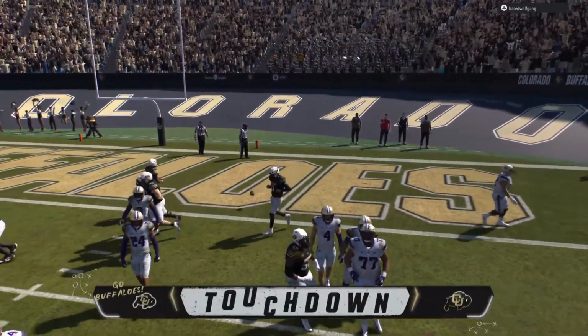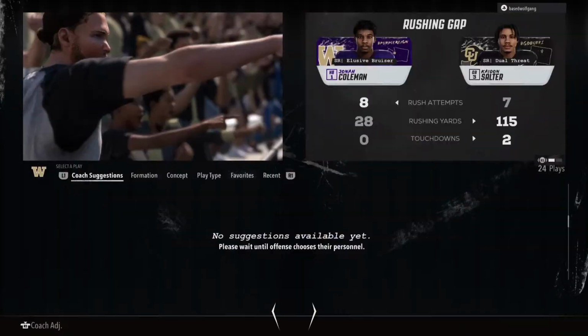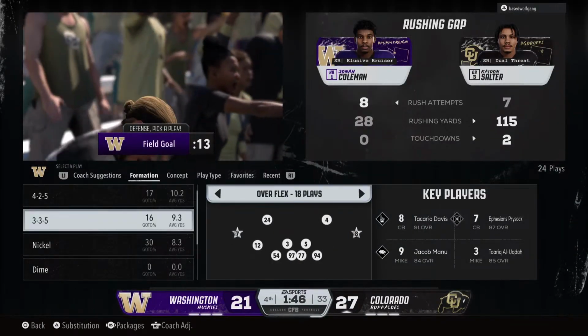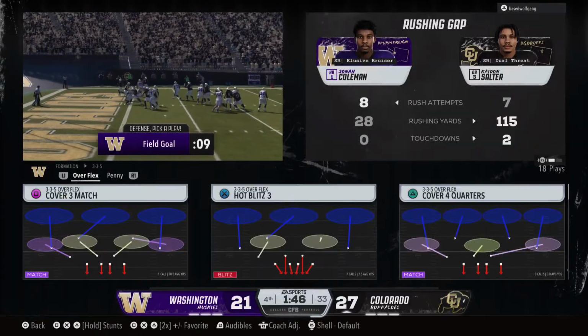Touchdown, Colorado! And they grab the advantage, taking the lead here in the fourth. What a great game, tied late in the ballgame. Who's going to make the big play? They come up with it late, take the lead.